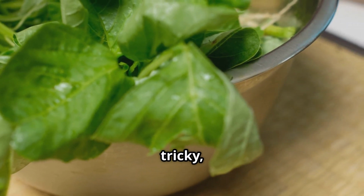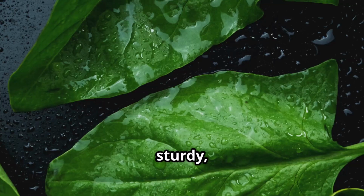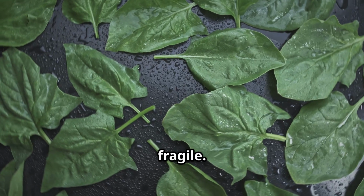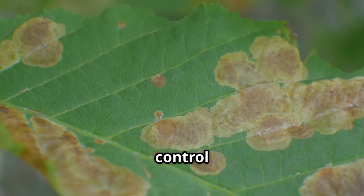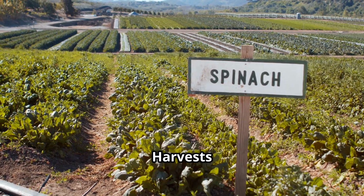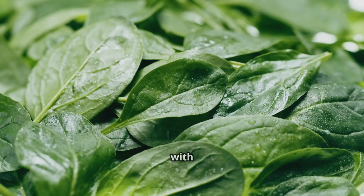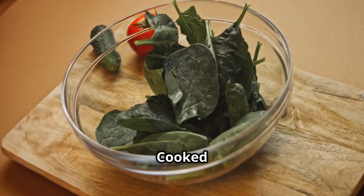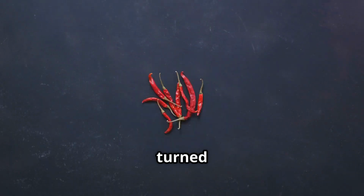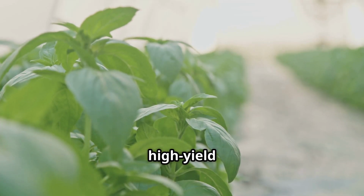Spinach can be tricky, but the fertilized plot produced sturdy dark green leaves from the start. The control was thinner and more fragile. When humid weather hit, the control showed signs of disease, but Plot A stayed healthy. Harvests from Plot A were bigger and more frequent, with thicker, tastier leaves. Cooked or raw, the fertilized spinach held its shape and flavor. The fertilizer turned spinach into a reliable, high-yield crop.